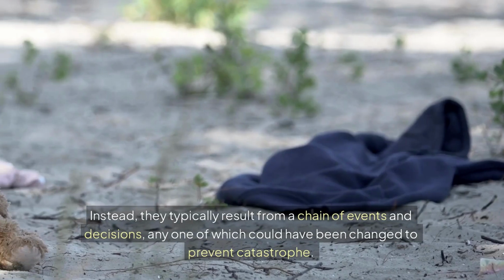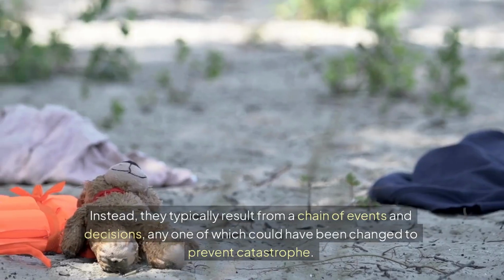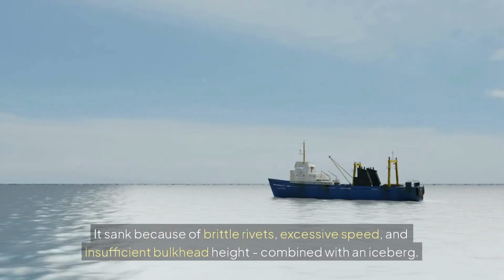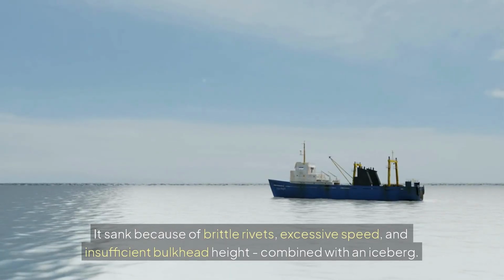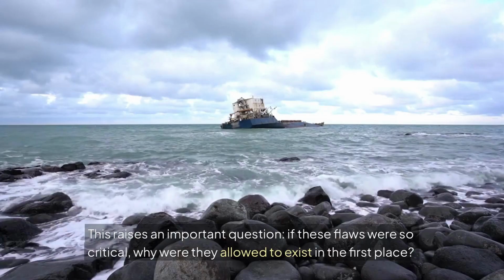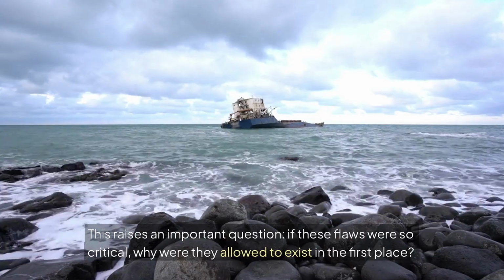They rarely have a single cause. Instead, they typically result from a chain of events and decisions, any one of which could have been changed to prevent catastrophe. The Titanic didn't sink because of an iceberg. It sank because of brittle rivets, excessive speed, and insufficient bulkhead height, combined with an iceberg.